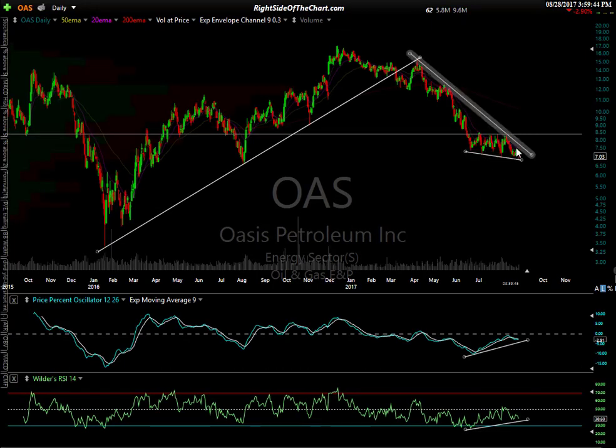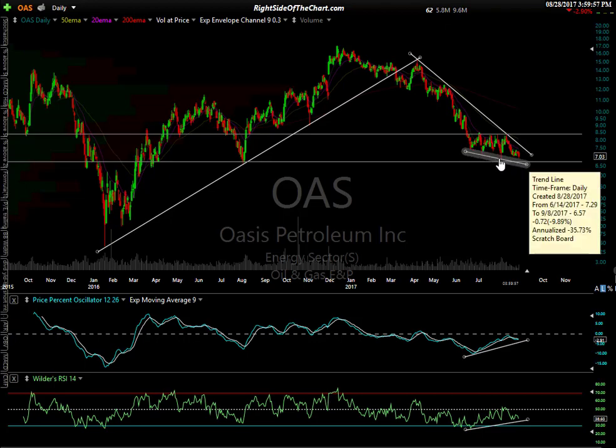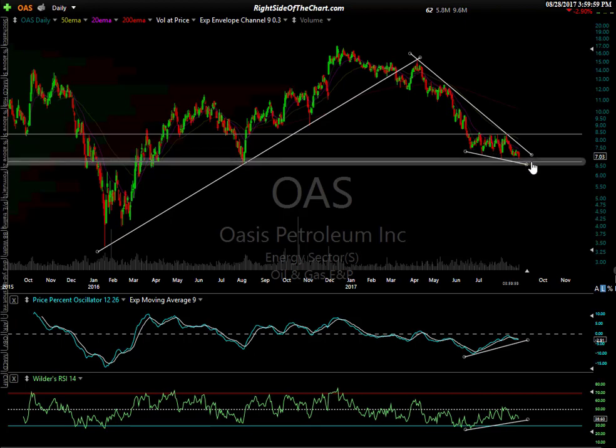OAS, nice, clean, bullish falling wedge. You have support there, that previous reaction low right here. And so we're close to it. So, like I said, there's a potential some of these stocks could have another thrust down here. You can see I moved that line. I still have a couple reactions there, and that would be a nice buy. Step in and buy there around 7. Well, the actual level's at 7.63.